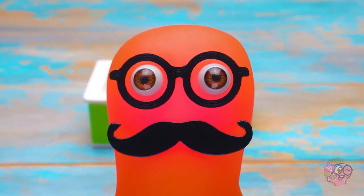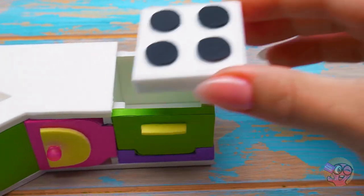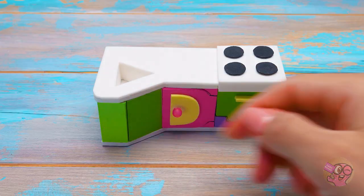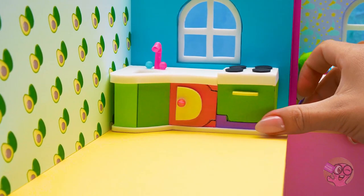And the work is done, miss. Oh, you and I are just a dream team. Check out how I neatly installed the cooker. Let's finish this piece of furniture with a nice decor. I think we did great. The main thing here is to take all the measurements correctly.